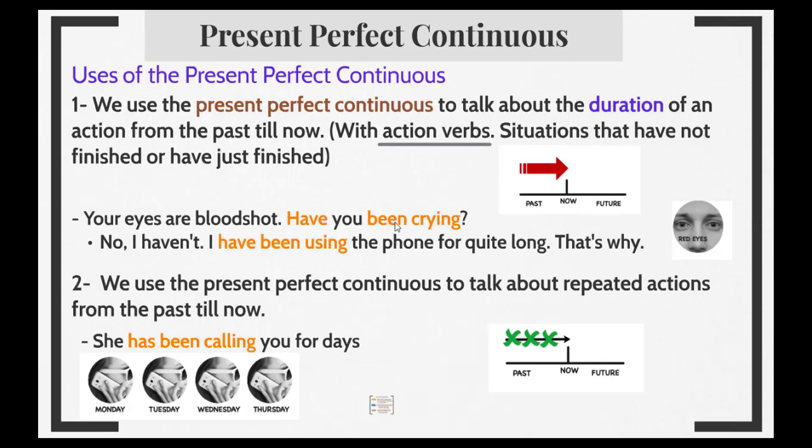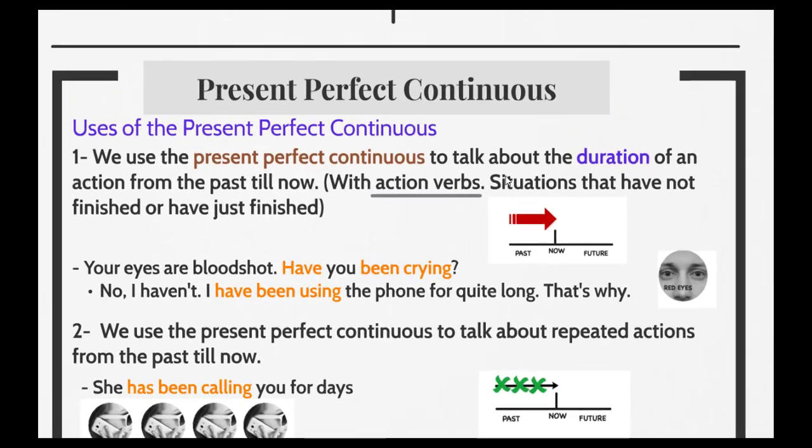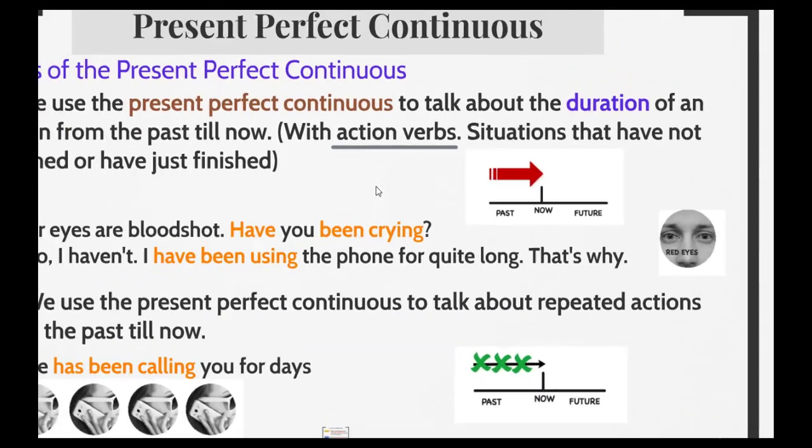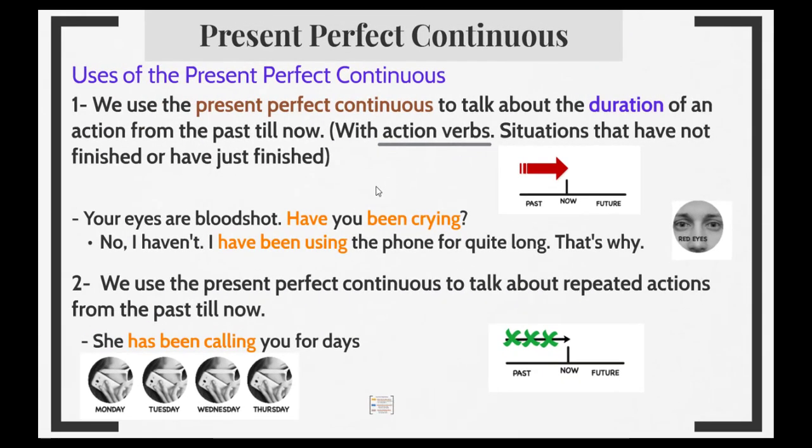Have you been crying? Now, the action of crying, okay, is continuous. Probably the girl has been crying. Let's see this illustration here. Probably the girl has been crying from this point of time here till the present. Okay, so the action was continuous or has been continuous, in fact. No, I haven't. I have been using the phone for quite long. That's why my eyes are bloodshot.